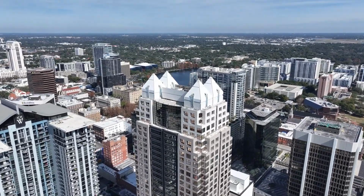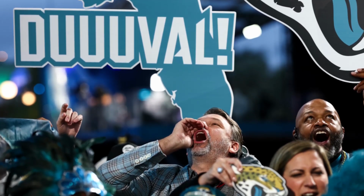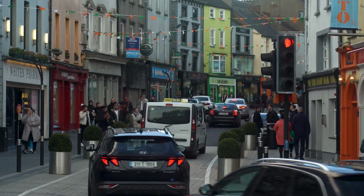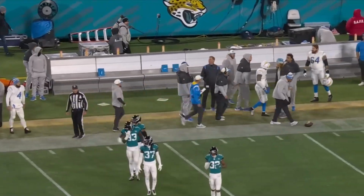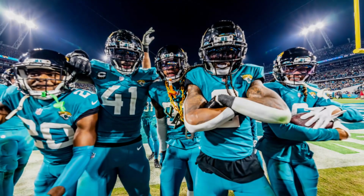Possible spots: Orlando, Gainesville, London, even Ireland. Yes, you heard that right, Ireland. Imagine Duval chants echoing throughout Dublin. And while some fans might groan about home games getting played hours or continents away, think about it this way. This is a chance to grow the Jags brand on a global scale. Jacksonville's team could become an international sensation, setting the stage for a whole new level of recognition.